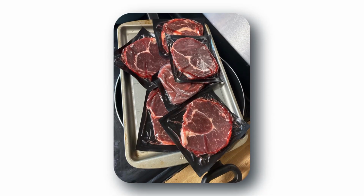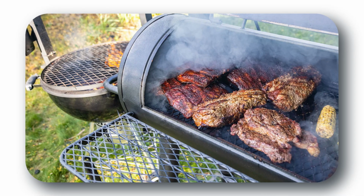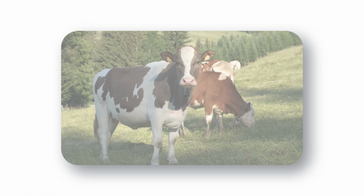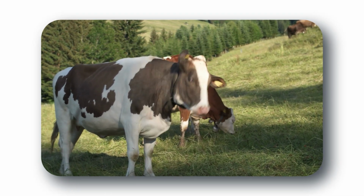One steak costs $20. Another costs $200. One shows up at a backyard barbecue. The other arrives beneath restaurant spotlights while half the room turns to look. Yet both can come from the same animal, the same side of beef, the same journey. So what makes one cut ordinary and another legendary?